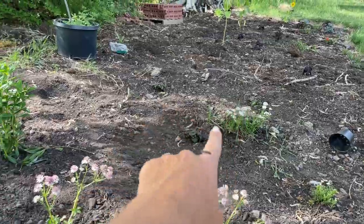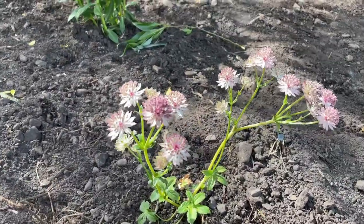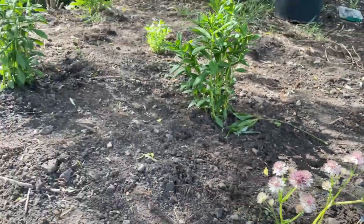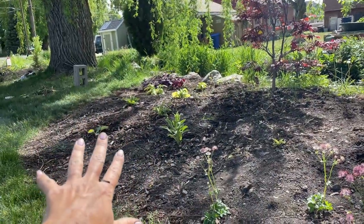Okay, there is my 3 anemone. I know they're really small right now, but I just had to take one last look at this Astrantia. Look at the sun glowing on that. Isn't it just spectacular? And then there's all my phlox. It's gonna be really, really beautiful once this starts to fill in.